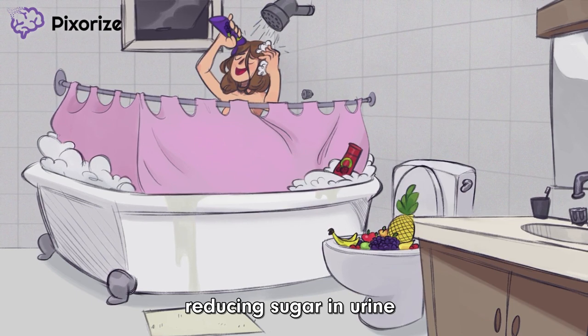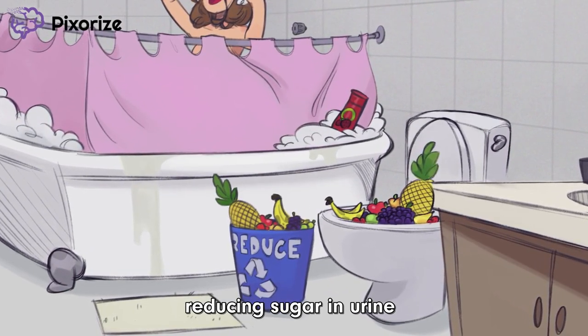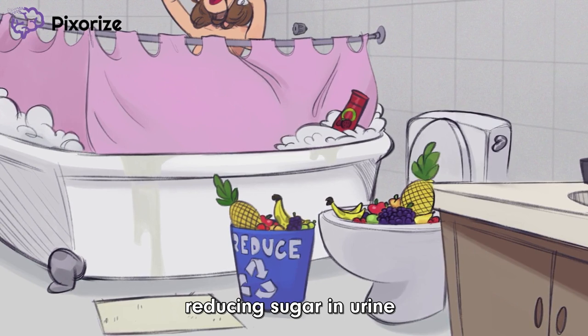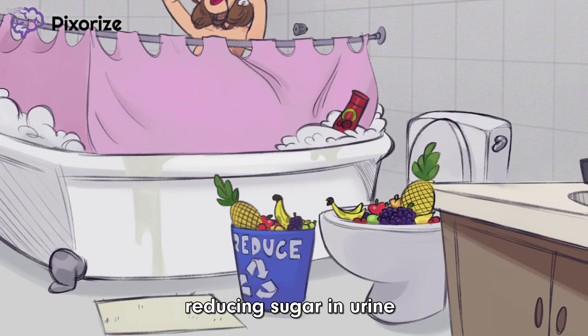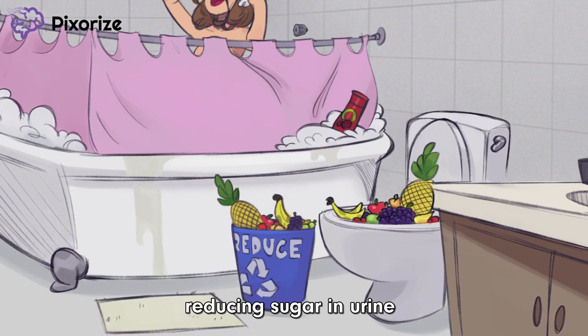The reason some fruit is also in this recycling bin, or reducing bin, is because fructose is a reducing sugar. Recall from biochemistry that some sugars have a free aldehyde, or ketone group, which is capable of acting as a reducing agent. Urine tests in patients with essential fructosuria will show the presence of this reducing substance, which should make you think of a problem with the metabolism of sugars.